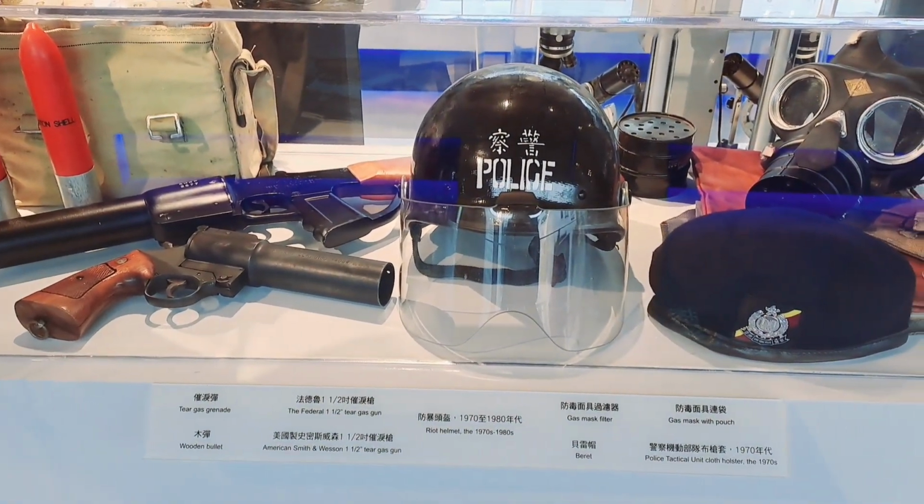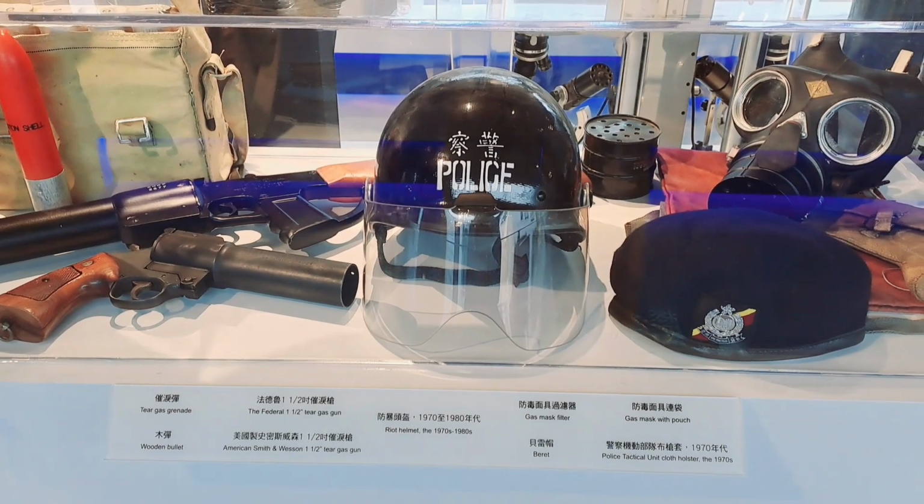Tear gas grenade, 1970-1980, gas mask filter.